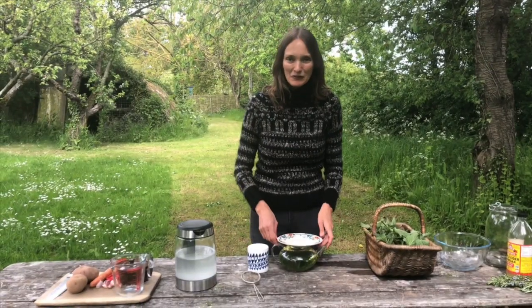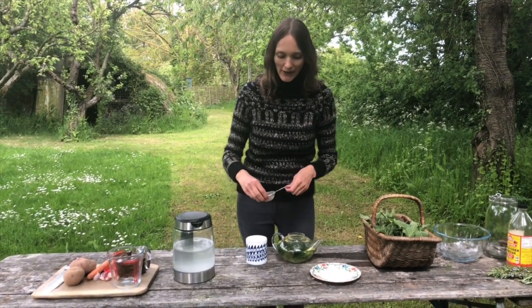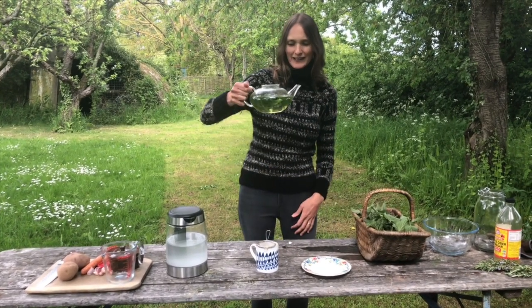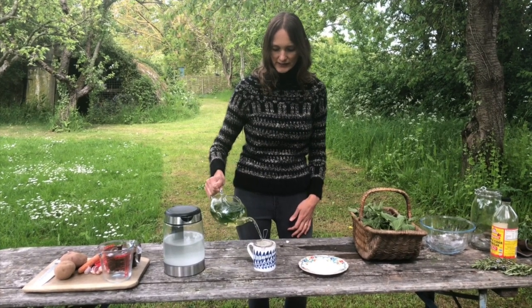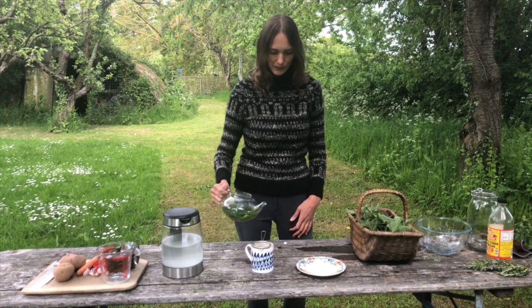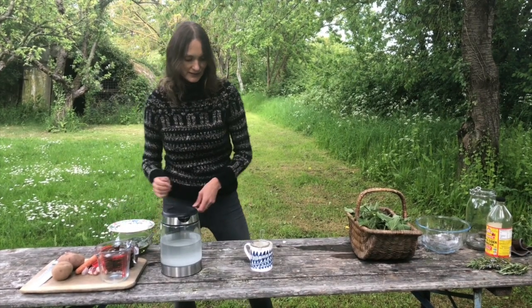So my tea's been infusing for 5 minutes, and I'm actually going to pour myself a cup while I show you the next thing, which kind of links into the tea anyway. So look at that lovely, lovely green colour. So you can just pass it through a tea strainer and pour yourself a nice big mug. So that's the herbal tea with nettles.